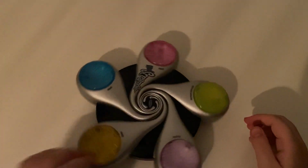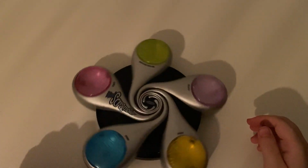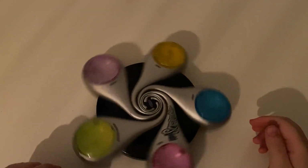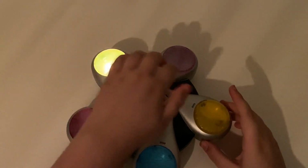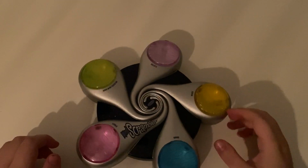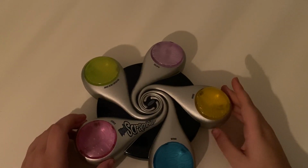Oh, and reversed. Try again. Alright, I'm gonna try it on level 3 just so you can see how fast it goes. Level 3. Alright, this table is not flat, so that's why it's making this sound, but as you can see, it's been very fast. Alright, so that's Mind Scrambler at number 4.